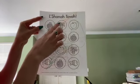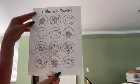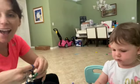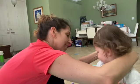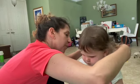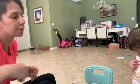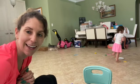Now what you're going to do is cut out each circle, each object, and then put a hole in each one and yarn or string and make a necklace. We will be back with the finished product. Hi everyone, we're back and here is our finished product. We have our necklace and now we're going to tie it onto Bryn so she has a beautiful necklace to wear for the holidays with all our special things that we talked about, our dog, our fish, and our apple, tapuach, and bees, which make our honey, dvash, and our pomegranate.